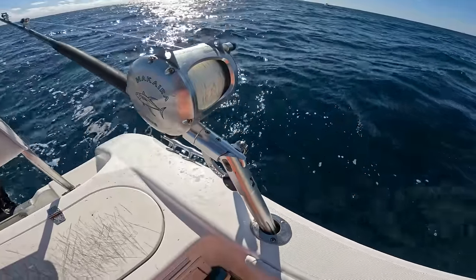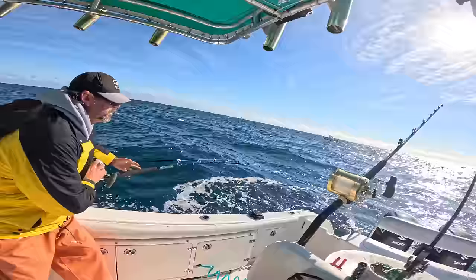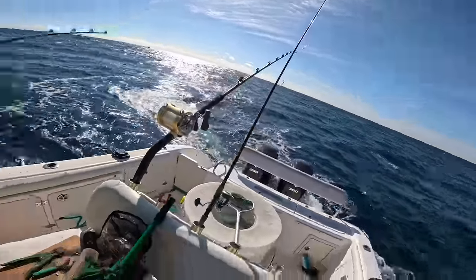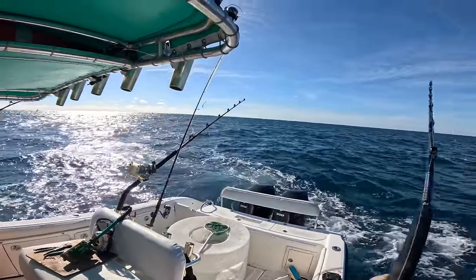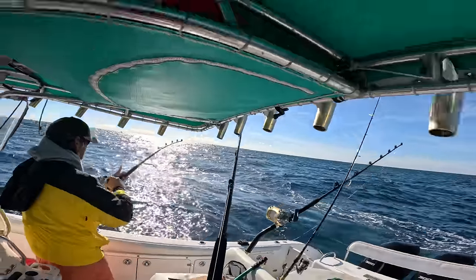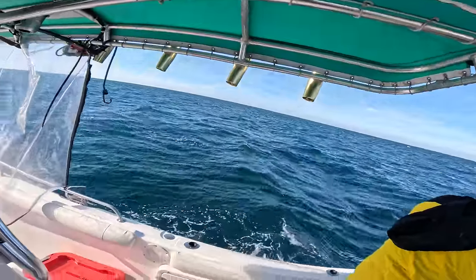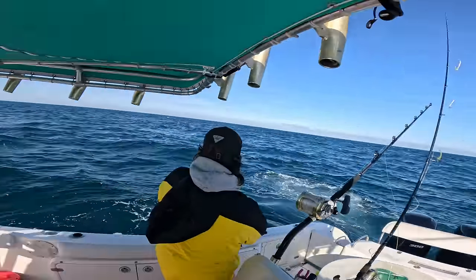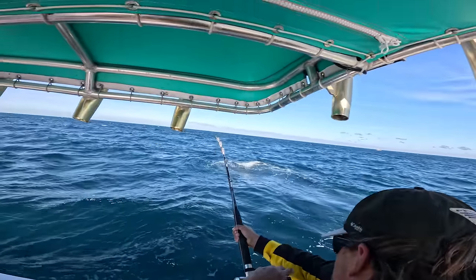In between sharks and rigging up another rod, we had to put the Makaira out. That's apparently all the luck that we needed. Keep on going. Here you go. Get the other rod. Is it him? Go, fish, go. Come on. Quick play. That's him. Oh, cool. Drag yet on this. You can push it up just past strike.